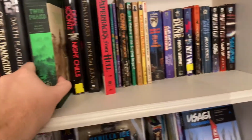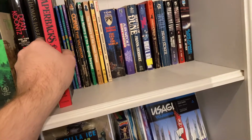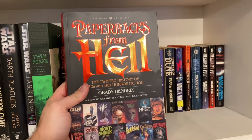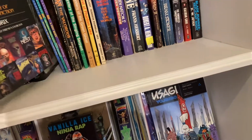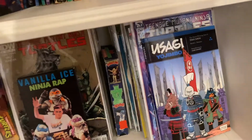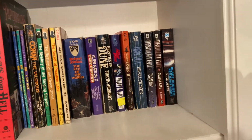This book is really cool. If you're a Twin Peaks fan, that's a must. This is really cool for any collectors out there. Paperbacks from Hell. I think there might be another volume of this as well. But it talks about all the cool horror paperbacks from the 70s and 80s and obscure stuff. Really cool. Some science fiction, some horror.